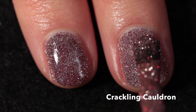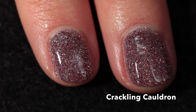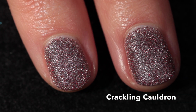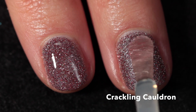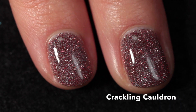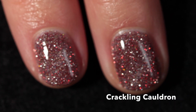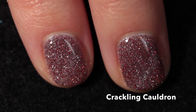Whenever possible, apply just 2 coats and hold the magnet over your polish for as long as you possibly can. Obviously, I'm speeding through it in my videos, but 20 to 30 seconds is good. But if you can hold the magnet over the nail for the entire time it's drying, that will make sure you have the strongest line possible.